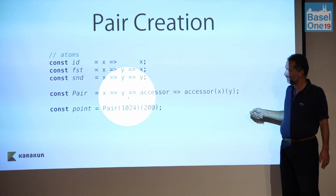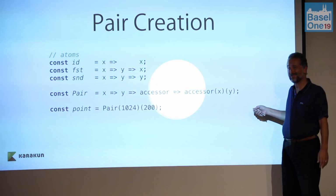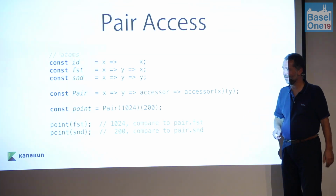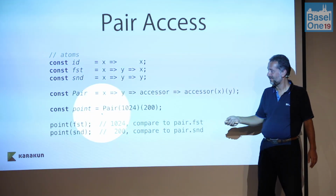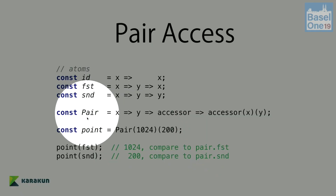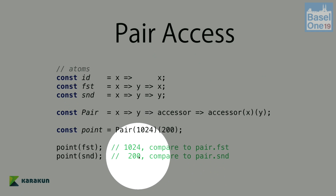1024, 200, it evaluates to a function. Thank you. It was a little less obvious, yeah? But it evaluates to a function, and we can call the function. We can call the function, and we have to give an accessor. Let's give it the FST accessor over here, which from 2 parameters, x and y, takes the first one. So this evaluates to 1024.